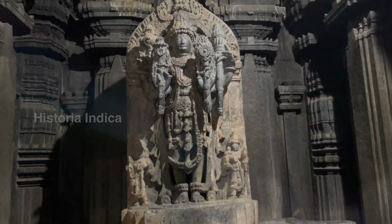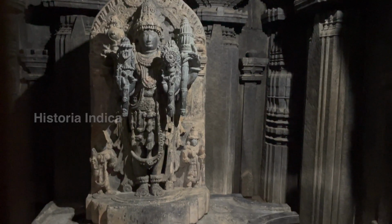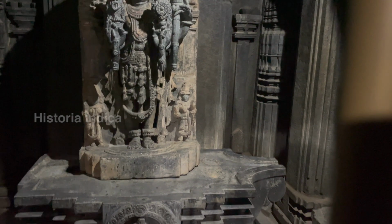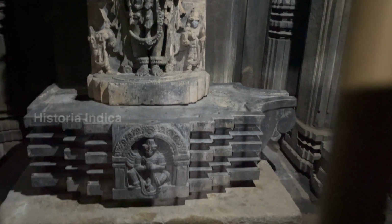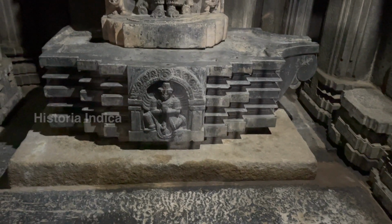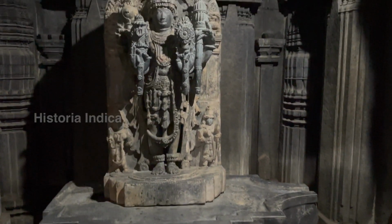The original Keshava idol was destroyed, and this is a replica. They have picked one of the damaged Keshava idols, found in one of the 64 cells that are built around the main temple. They have restored the broken structures using a different stone and then brought this to the main sanctum. Therefore, you can notice the color difference in the face, the 3 arms, and the weapons in hand.